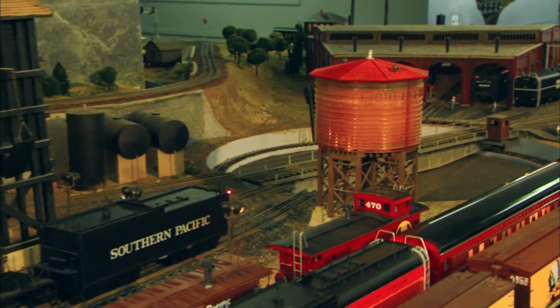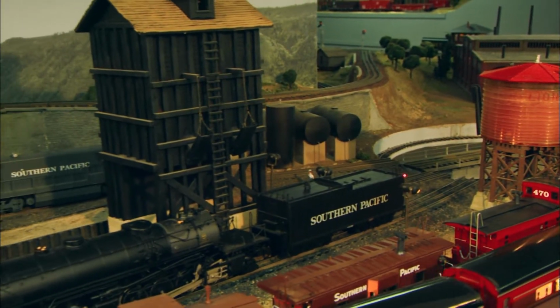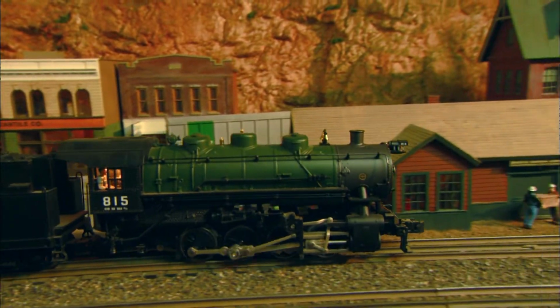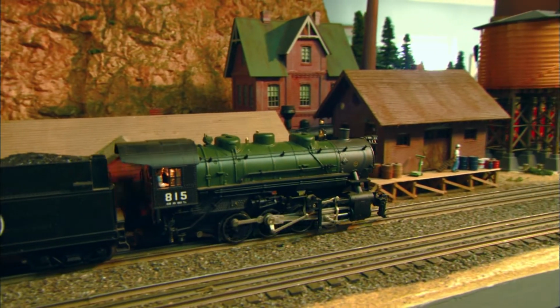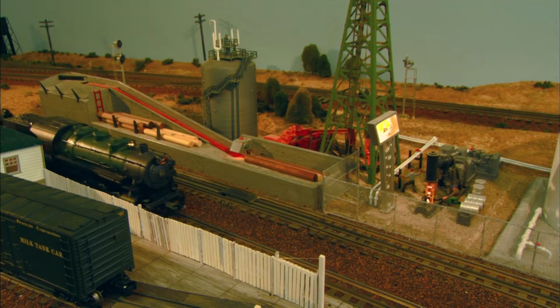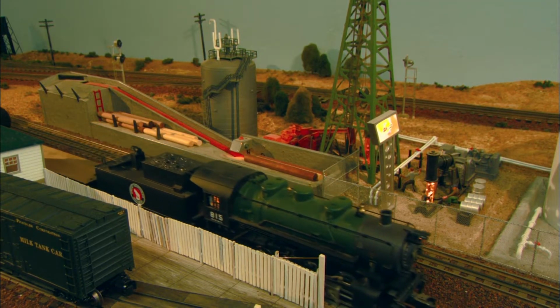The big one that surrounds me is what I call my high rail layout, and that is the Seligman and Paulden lines, with an imaginary railroad that runs from Seligman, Arizona, diagonally through the state of Arizona to my hometown of Douglas, Arizona.